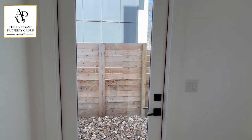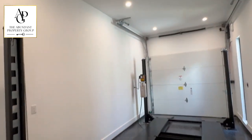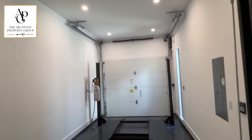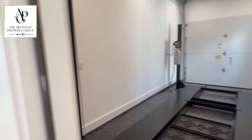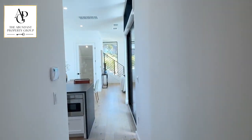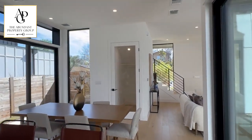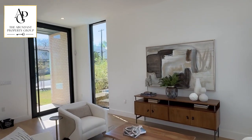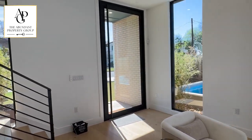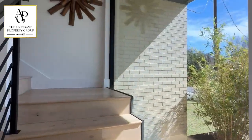And this is really cool. In the one car garage, look what you have here. You have a lift, so you can get two cars in, which is amazing. In this part of Austin, so few homes have two car garages, and also so few homes have a lift. So this is something special and unique. Let's take a look upstairs.